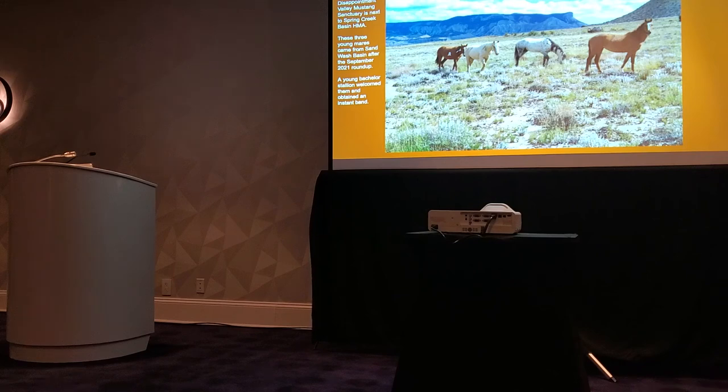And you know how you always hear PCP doesn't stop roundups? In this case of Spring Creek Basin, they increased her AML because of keeping the status quo of that herd, not expanding it up and out. So they increased her AML, and they got these three from Sandwash. When a horse is shot with a PCP, yes. How do you know that horse was injected?